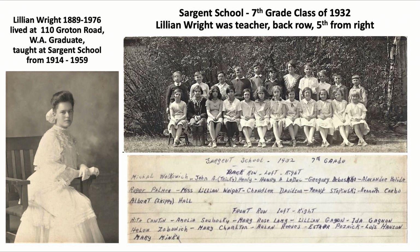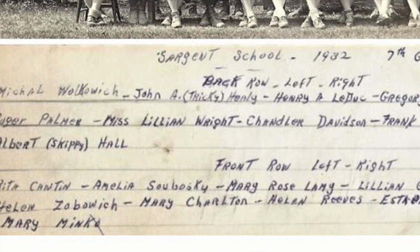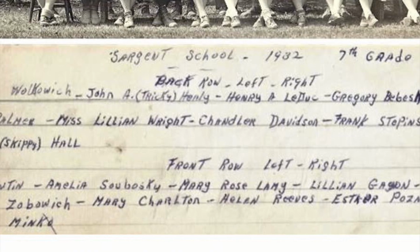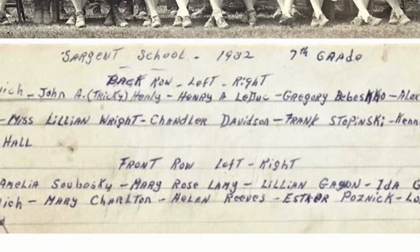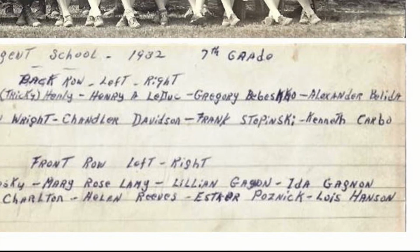And we have a picture of the Sergeant School 7th grade class of 1932. In the center, you can see Lillian Wright was the teacher. She's in the back row, the 5th from the right. On the right-hand side of that picture is my dad, a 7th grade student at the time. And if you take a minute to read some of the other names, very prominent names, John Haley, the Gagnons, the Reeveses, the Hansons, the Cabos, the Belitas, all very prominent families if you went back 50 or 60 years.